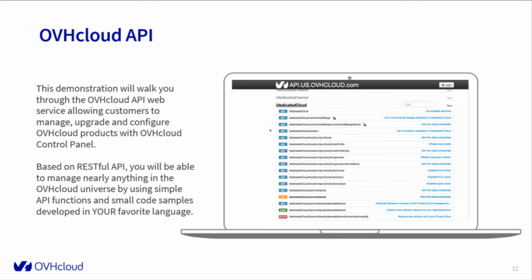What this demonstration will walk you through is how to access the APIs and what is available for you to develop code that automates for your environment those tasks that you could normally do manually going through either the vSphere web client or the control panel.